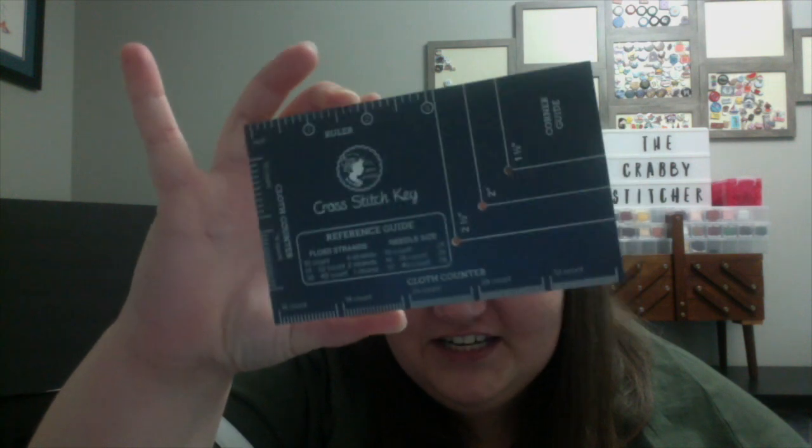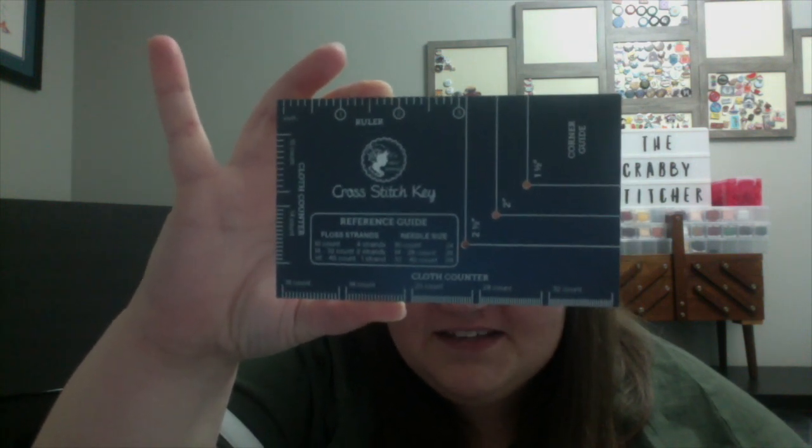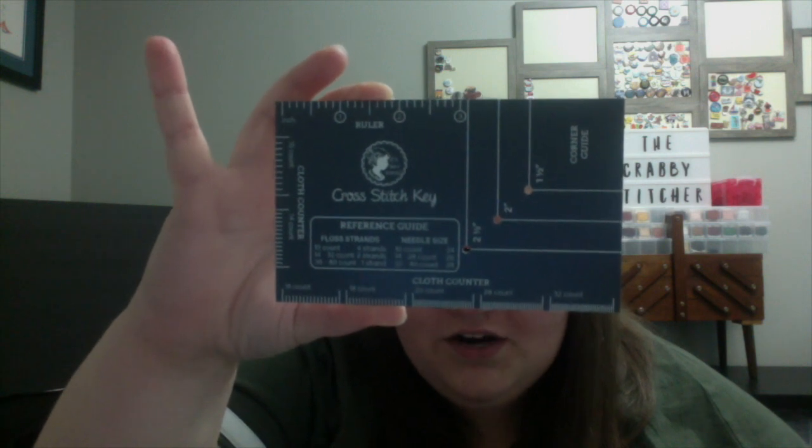And then on to non-pattern related haul. I'll preface this by saying I forget where I saw this for the first time. Actually, I think it was an ad from the Fat Quarter Shop, and I couldn't figure out why you would buy it. So it is this cross-stitch key. As you can see, it's got the counts at the bottom, and on the side it's got a tiny little ruler, and then it's got a corner gauge at the top.